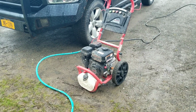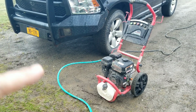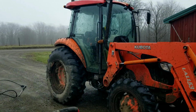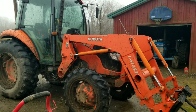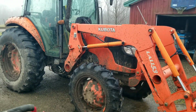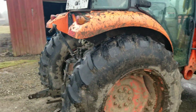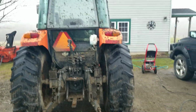A big thank you to my neighbor, Bob. I really appreciate this. We were going to do this yesterday, but it was just crappy, cruddy weather. And today doesn't look much better, but it's a lot warmer than yesterday. As you can see, the Kubota M7040 needs a bath. What do we do when we get dirty? We get a bath. Well, this baby needs a bath. It's been long overdue. So we're going to pressure wash this up.